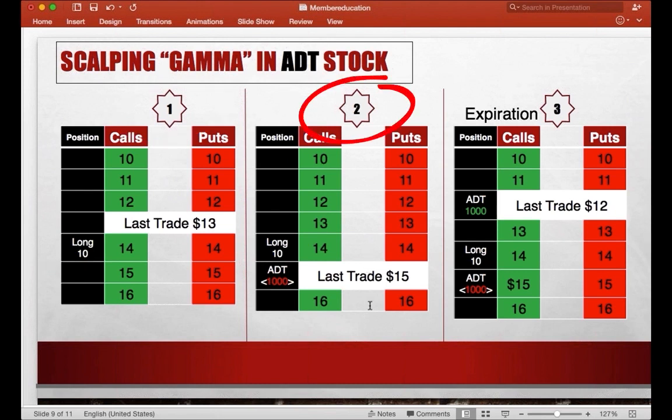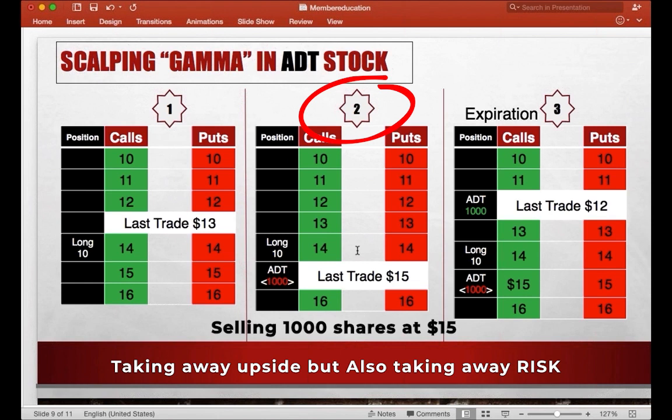Now in part 2, the stock goes up to 15. We're still long 10 from 14. Now I didn't put any prices on here because I don't want to get caught up in prices. Prices don't matter for this example. When we're long those 14 calls, we're long stock at 14. Now last trade in the underlying is 15. If we want to cover those calls, we can sell 1,000 shares at 15. Because when we're long 10 from 14, that's the same as being long 1,000 shares at expiration at 14.